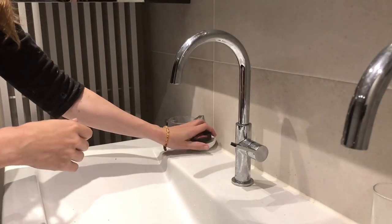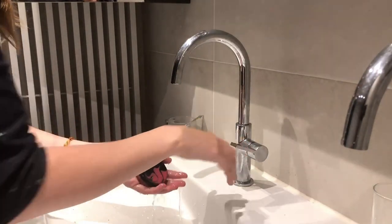The same goes for turning off the tap when you're not using water. While you brush your teeth, wash your hands, wash your face, turn off the tap when you're not using water. Whenever possible, use natural ventilation in your shower, because ventilation and air conditioning require a lot of energy.